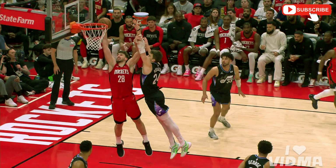Third quarter highlights. Coming out of the break, the Rockets looked re-energized. Alperen Sengun showcased his footwork in the paint, scoring over Kessler and drawing a foul. His post moves were on full display. VanVleet kept orchestrating the offense, including a slick alley-oop to Jabari Smith Jr. that brought the Houston bench to their feet.